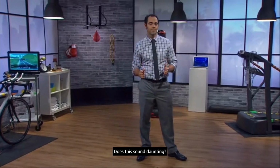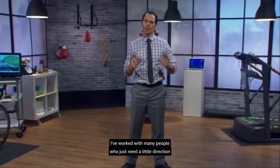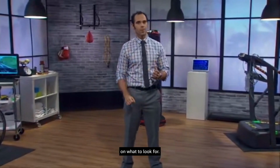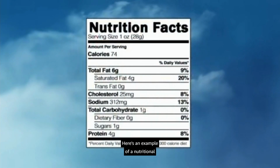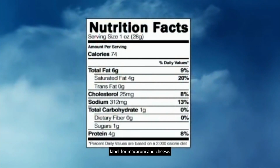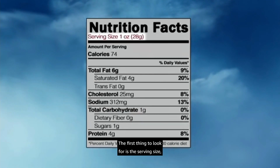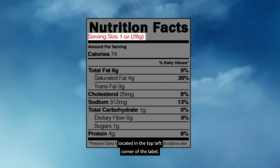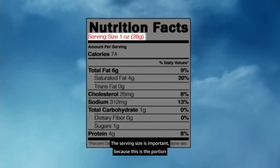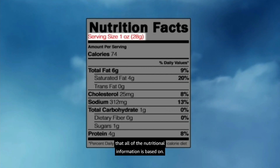Does this sound daunting? Well, don't let it be. I've worked with many people who just need a little direction on what to look for. And once you know, it's simple. Here's an example of a nutritional label for macaroni and cheese. The first thing to look for is the serving size, located in the top left corner of the label. The serving size is important because this is the portion that all of the nutritional information is based on.